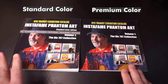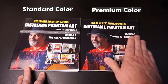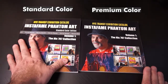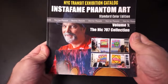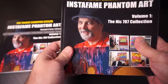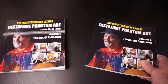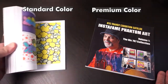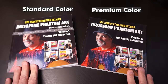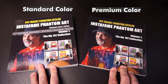So this is the standard color edition and what's really the original version, which I'm calling the premium color. This will only be available on Amazon. The standard color edition will only be available at Amazon. The original version will also be available at Amazon, but also at other retailers as well. So there you have it. Certainly this is also a good example of the process technology as well, if you're interested in producing books in either fashion.